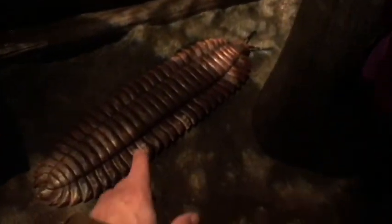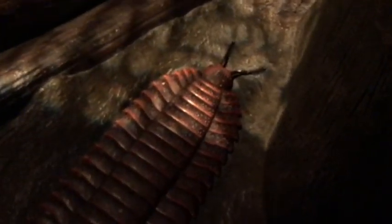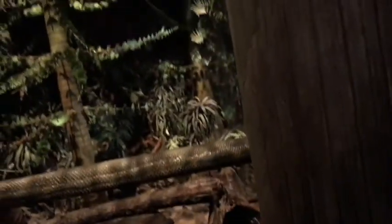Now we're going into the Indian forest. There it is, Sarah. Wish he was still around.